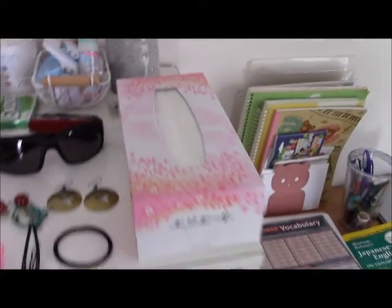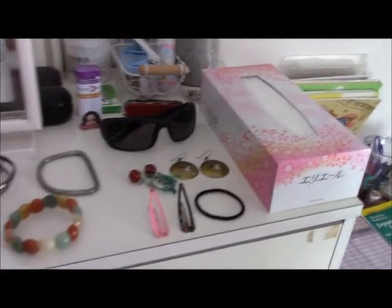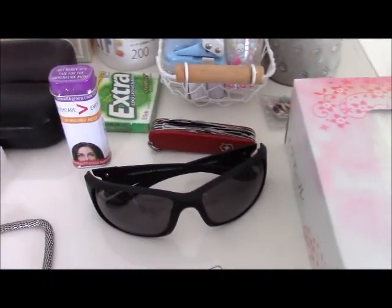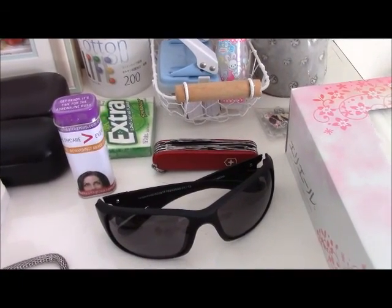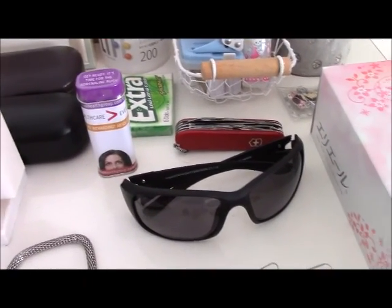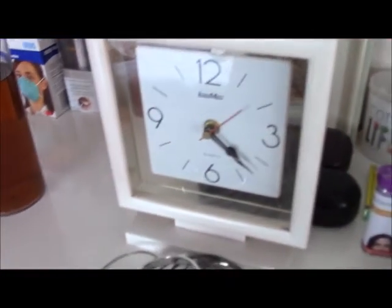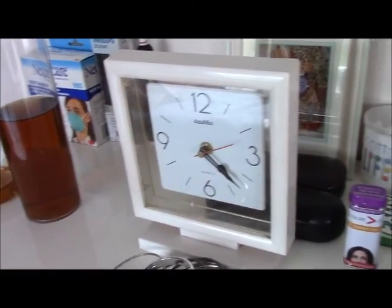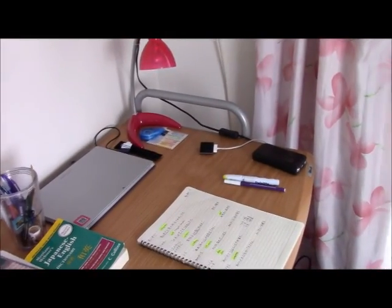Kleenex, what do you call that? Jewelry, hair supplies, sunglasses. I did bring my Swiss Army knife, but I'm not too sure what the law is. I'll have to look it up on carrying pocket knives, so I'm going to leave that right here at home until I know it won't be confiscated in case I do get searched. Some Q-tips she provided, that clock. By the way, I do not have an alarm clock, but that's what my phone is going to be for. And I do have an alarm clock on the iPod Nano too, so there are backups.